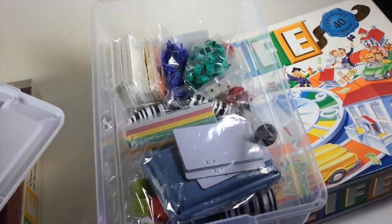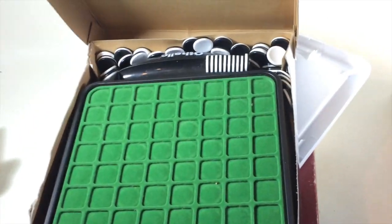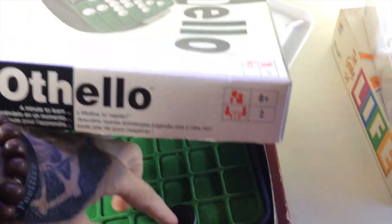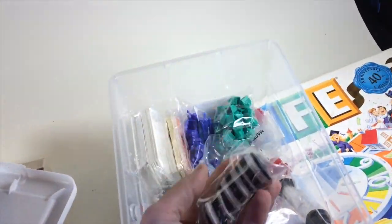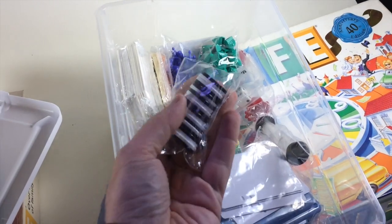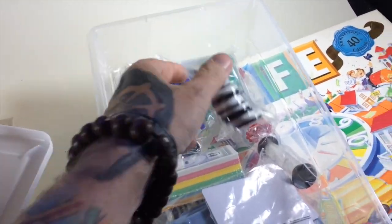Up here is where I have my game pieces. I'll show you some more. Othello game. Where's Othello? This one I haven't counted yet. There's 64 discs in an Othello game, but I had one come up short, so I bundled them in groups of 10, and I think I'm selling them for $5 or $6.